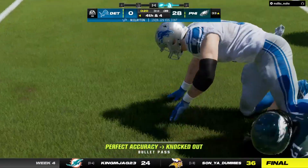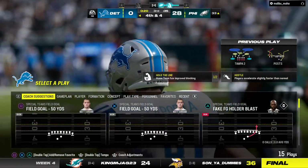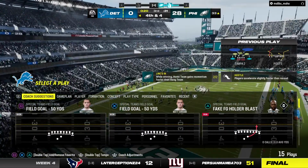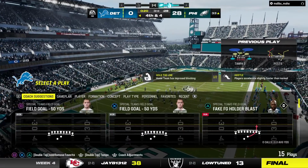A throw there, but that's going to end up incomplete. My first thought is surprise, because that's one of the better tight ends around, and I've seen him pull in balls like this before. But how about a little credit to the defense forcing that incompletion?